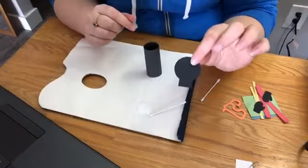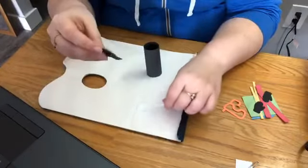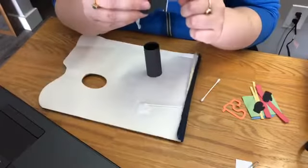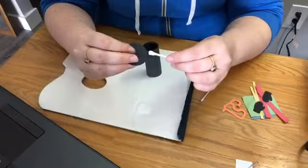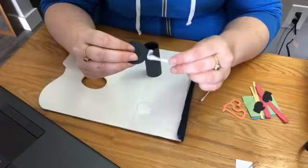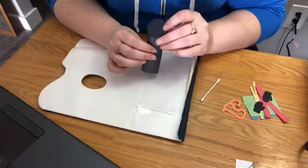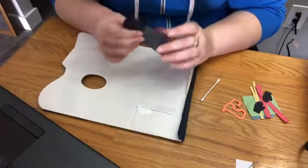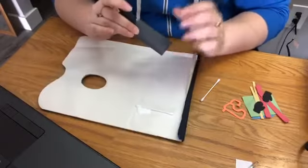Then we're going to take the head, and we're going to put some glue on the little neck part there. And we're going to put that there. And we're just going to tuck it inside the body and just hold it for a few seconds while it sticks.